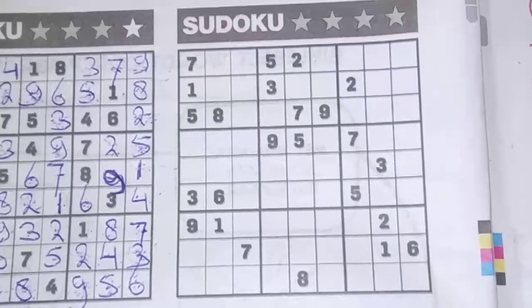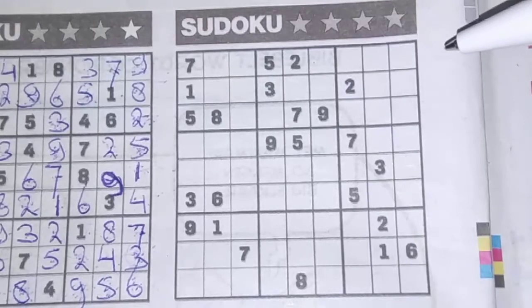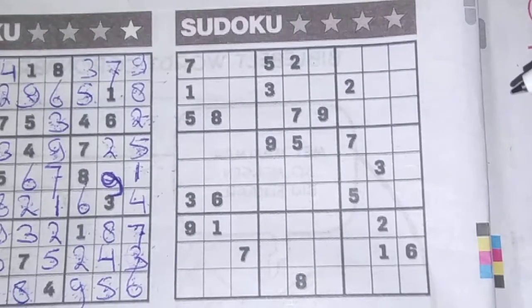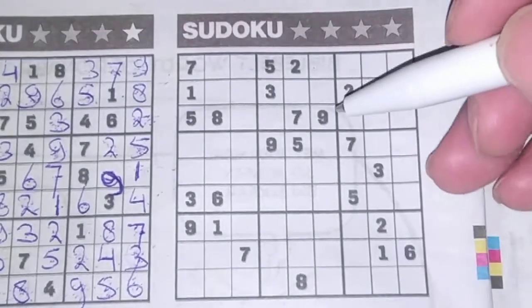Hi again, everyone. Thank you for coming to see me solve this Sudoku with 4 stars. I don't know how difficult this 4 star Sudoku is. Sometimes I need 1 hour, sometimes I solve it in 20 minutes, sometimes in half an hour. So let's see. Let's get started with this 4 star Sudoku.